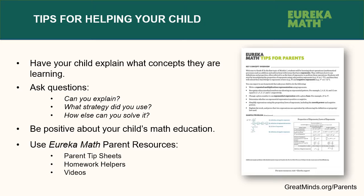Some of the ways that you can help your child with Eureka Math, because again, as I said, it's very different than the way that most of us learned math. Have your child explain what concepts they're learning. I know that in my videos, in my Remind posts, I do have parents ask your child what they learned today. Ask your child what the vocabulary was today. Or I'll pick a specific word. Ask your child what a category is. Engage conversation with them that involves their critical thinking. So ask questions to open up that conversation.